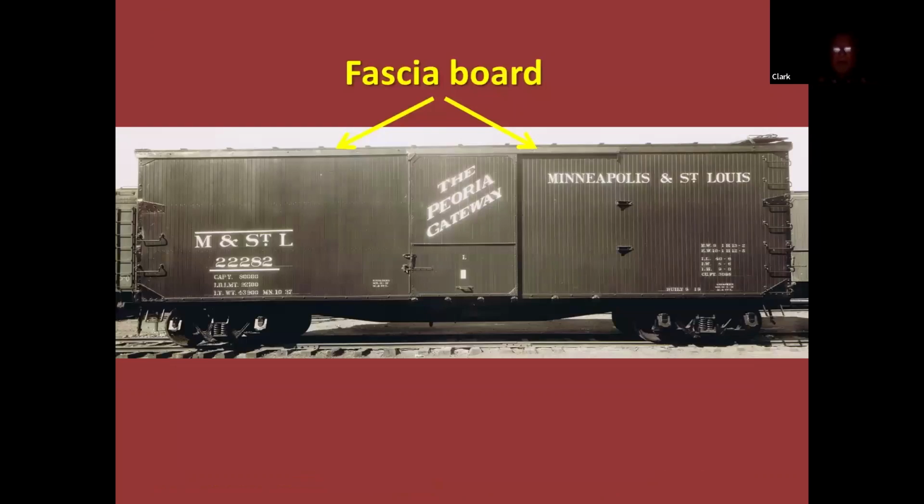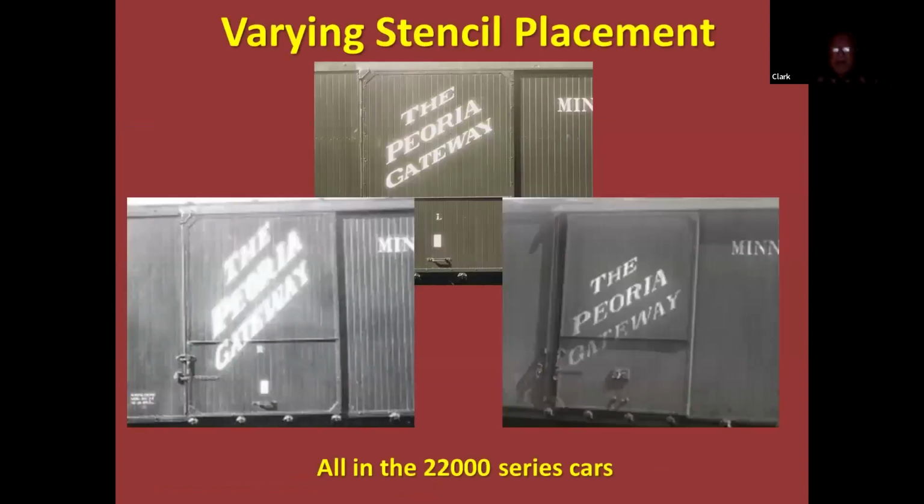But these first cars, there are a few of these USRA cars that had this fascia strip along the top. I don't know if that was part of the deal. I have no idea why some cars have it, some don't. But these 22,000s did. Also, what I enjoyed was there's 3 photos with 3 different stenciling locations for that slogan. So if you're going to do one of these cars, you don't have to look at any pictures. Just put it on wherever you want.